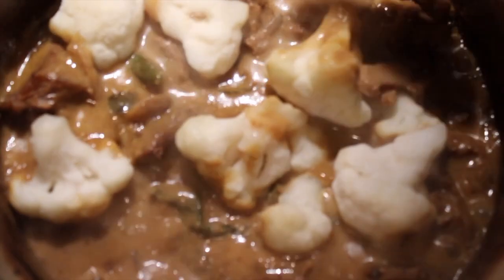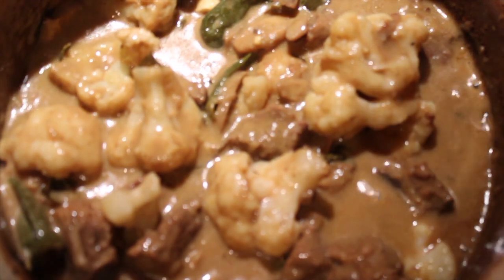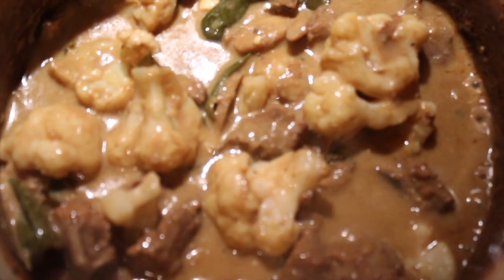Hi folks, so it has been roughly another hour and 15 minutes. I've tasted the mutton. The mutton is cooked perfectly. I have just added in some cauliflower. As you can see, I blanched it ever so slightly. So I'm just going to let this cook with the lid on, probably for about another 10 minutes, and then I will come back. That should be my mutton Kerala stew complete. So lid on for 10 minutes or so, on a medium heat, and I'll just let that cook.